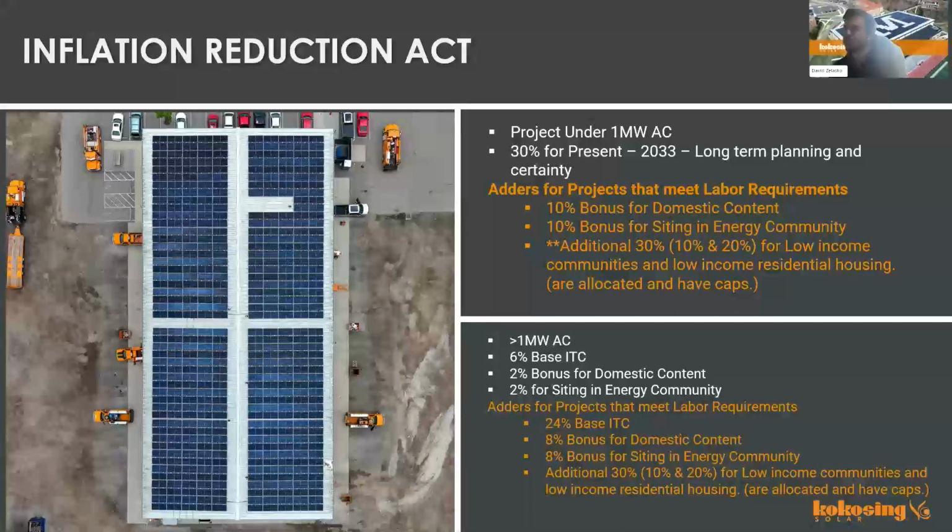The other one is the low income community tax credit. It's an additional 10%. Low income residential housing could also have about a 20% tax credit adder. The caveat here is these are capped and application based. I believe each year there's going to be about 750 megawatts of solar that can apply and take advantage of these tax credits.